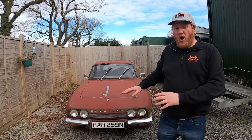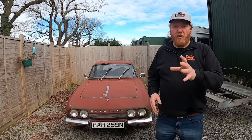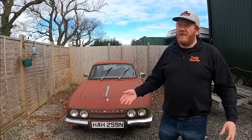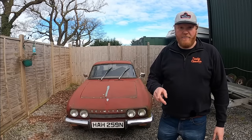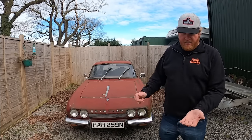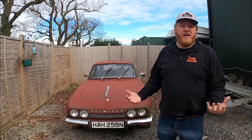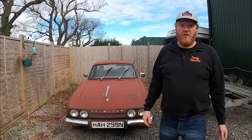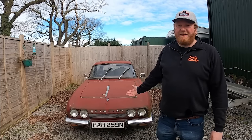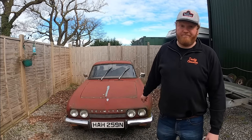I want to get the car running and driving in the next couple of days at least, beautiful weather by the way. Now it is roadworthy exempt. It doesn't have to have an MOT, which is great, which means I can get it safely running. So make sure the brakes are working well, the tires are good, lights work, all that good stuff. And then we can take it for a long spin on the road, which would be fantastic. Couple of hurdles in the way first though. Well, it's been sat for 31 years. So let's have a bit of a closer look and see what we've got.